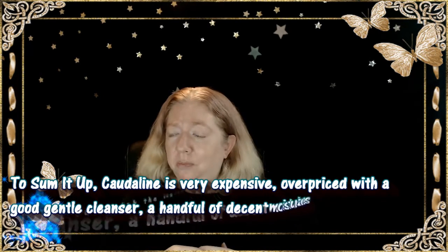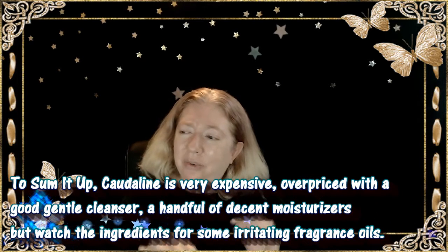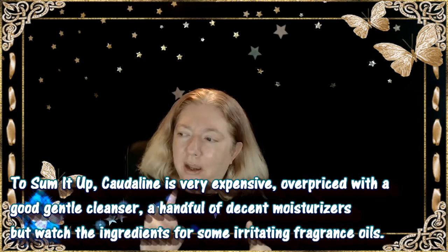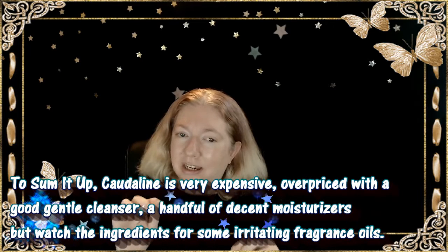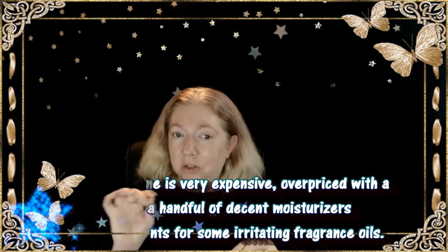And to sum it up, they're a very expensive, overpriced brand with a good gentle cleanser, a handful of decent moisturizers, but you gotta watch the ingredients for some irritating fragrance oils. And when I was doing my research to try to figure out what I'm going to be doing for my own renewed skincare regime, I did look at the brand and I did find a lot of alcohol and irritating oils, which tells me that their formulas haven't changed that much. Just throwing that out there.